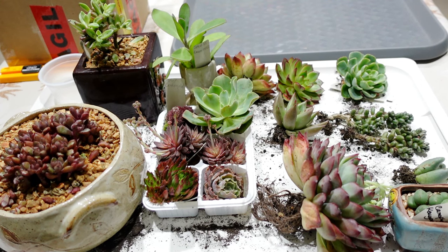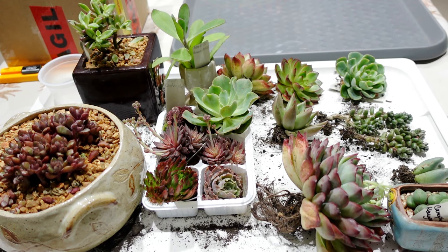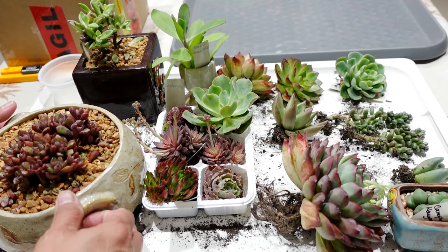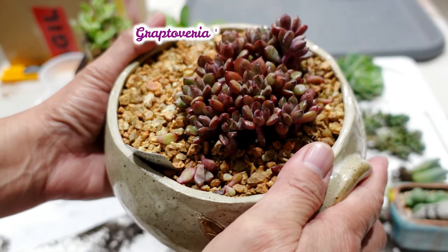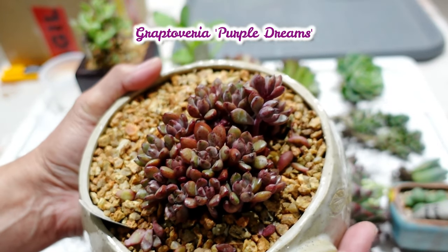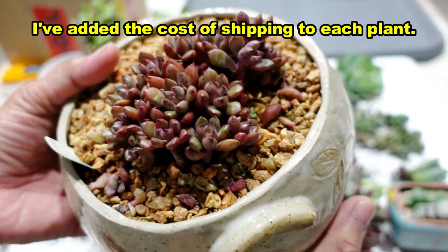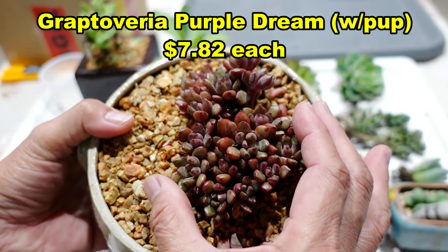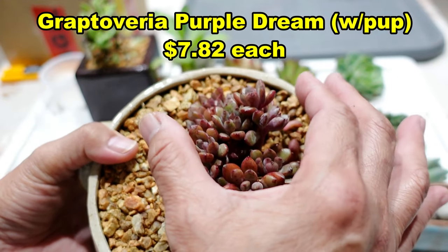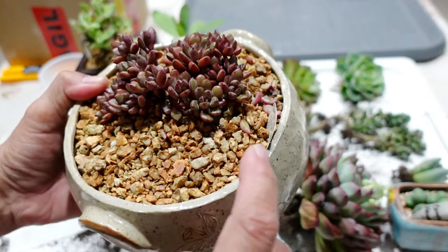So these are the first parcels I got 2 weeks ago, and I just started potting them up last night. The very first one is this beautiful Graptoveria Purple Dreams. And guess how much I paid for them? I got them when they were on special. These are two big clusters, so that's one plant I paid for and two plants. I love it so much that I'm gonna go and get three more.